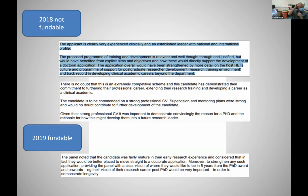So the 2018 rejection was disappointing, but came with some helpful comments, I think, in terms of how to write an application and how to target it. And I think maybe from that original application, what I'd relied on was being very experienced or old clinically, and having a profile within physiotherapy and expecting that would be enough to carry me through without having really considered the implications of the research and my career development with the project.